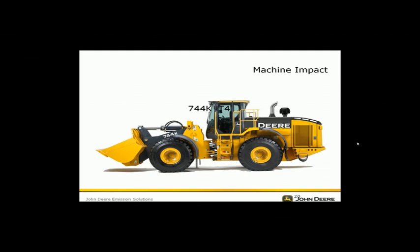Now, why do we put everything under the hood? These devices are expensive, and you want to be able to control that environment so that you get a certain amount of heat in there. And also safety issue. In some markets, people have stolen catalytic converters off of cars. You don't want people going in there and stealing these components for their precious metals.